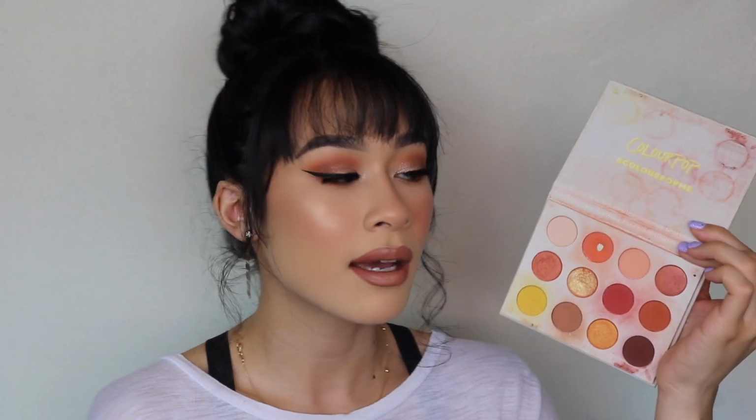I think for Colourpop, this was a great palette to start off their whole palette collection, because in the moment, I think ABH was the only company who really came out with anything warm tone, and then Makeup Revolution had their dupes, but it wasn't quite warm enough, and then this came in and it was just so fire. So I really like it.